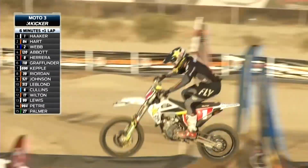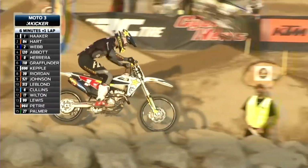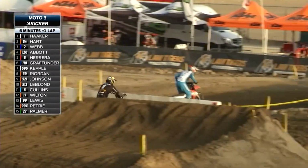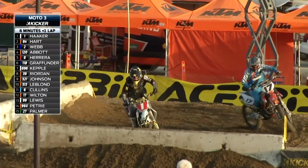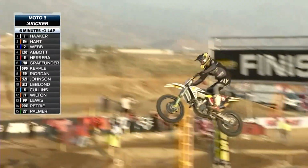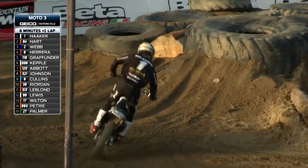Haker has set such a fast pace today. Needs this win to get the overall. Tristan Hart knows that if he wants the overall, he's gonna have to make a pass. He's gonna have to close that gap. And for the young rider out of Canada, he knows that in order to make a move on Colton Haker, he's gonna have to give everything he's got. It's gonna have to be clean and efficient. But that is hard to make up the ground when Colton Haker is doing the exact same thing.